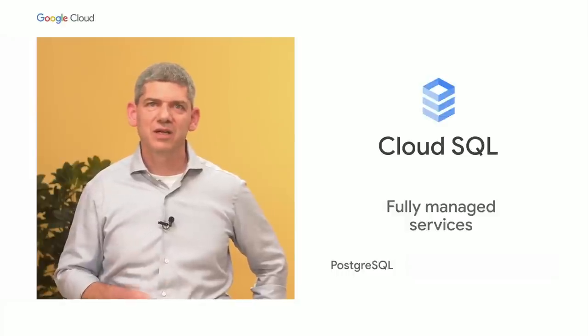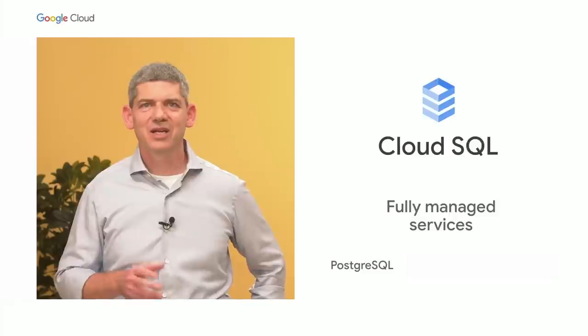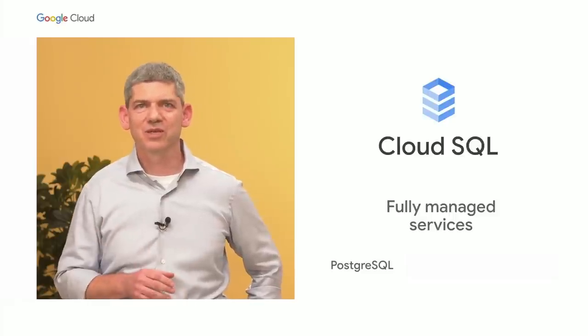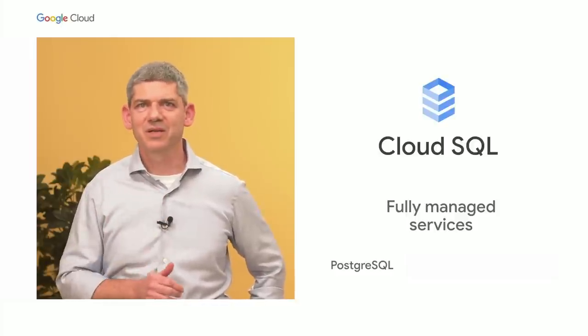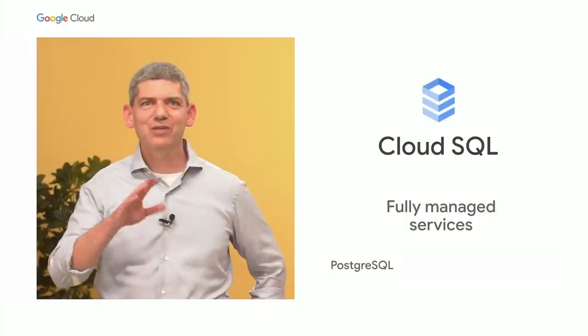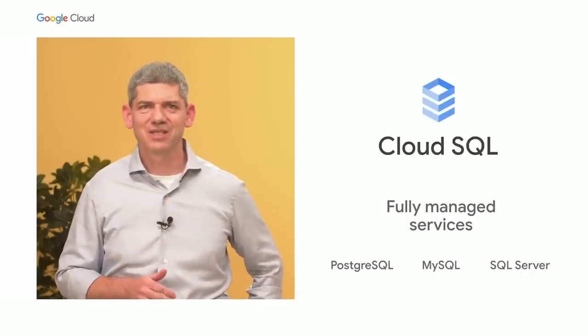We're focused on making Google Cloud the best place to run your Postgres workloads. We offer you not one, not two, but three fully managed services that support the Postgres interface. First, Cloud SQL for Postgres. It is our enterprise-ready, fully managed relational database service. You get the same experience of open-source Postgres with the strong manageability, availability, and security capabilities of Cloud SQL. And you can use the same service APIs to also manage your MySQL and SQL Server databases.